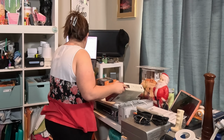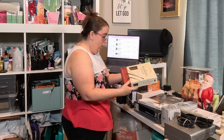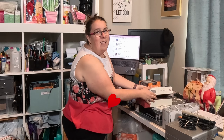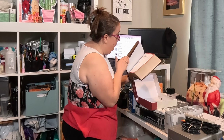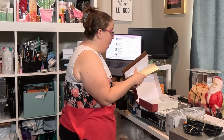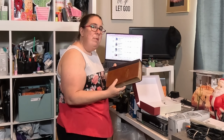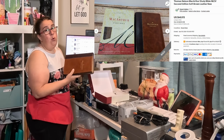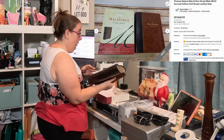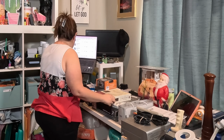All right, I'll talk about this one, a Bible. MacArthur Study Bible, 2nd edition. I love selling Bibles. They just bring me joy. So, this one, I think was this engraved? No, it is brand new. This was, I want to say, a bins find. I could be wrong, but it sold for $40, and it's just a really good looking Bible. Happy to give that a new home.